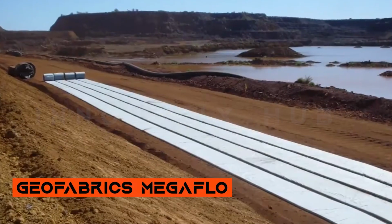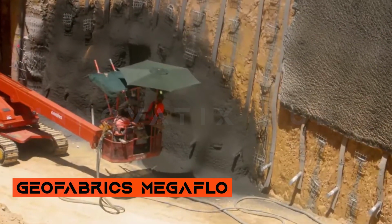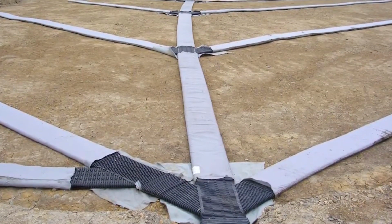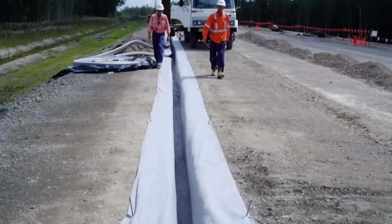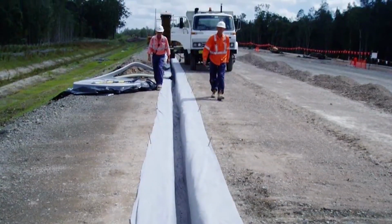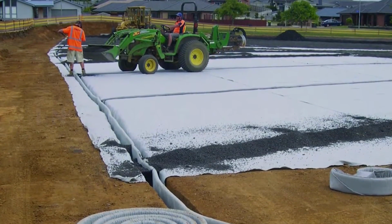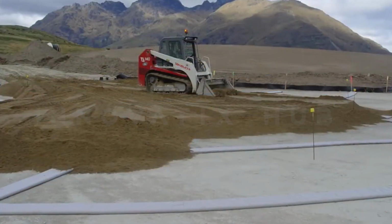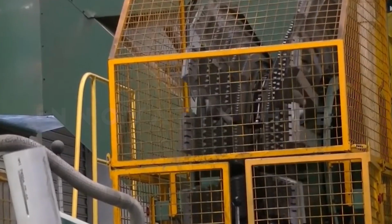Number 15. Fast and easy drainage system. Experience the magic of a drainage system that works twice as fast, and it is easier to install with no need for wide trenches. This system provides effective drainage without disrupting the road structure. The manufacturing company offers specialized software for designing drainage systems based on various factors.